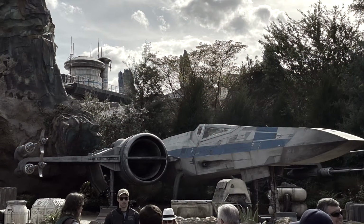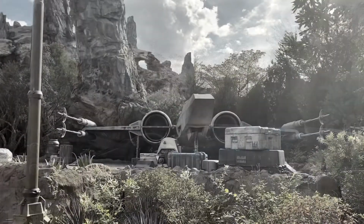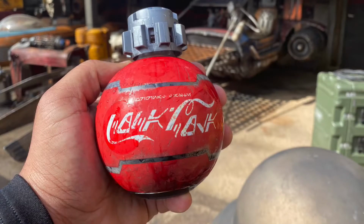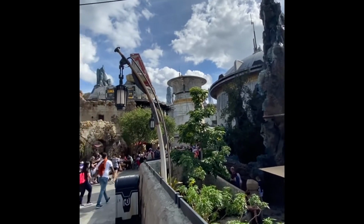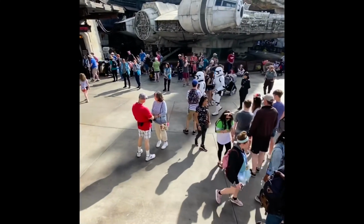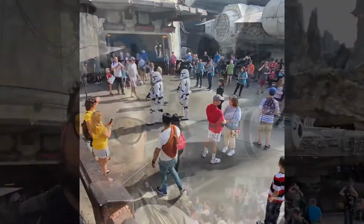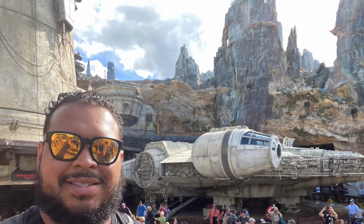And then I checked out Batuu for the first time. Never been into Star Wars land at Disney World or Disneyland, and this was dope. Used some credits, got a Coke. My first snack of the day, really, actually. And just checked out the scenery. It looked really cool, the forced perspective. Seeing the different people walking around, the character interaction. Goofy selfie number 10,000.